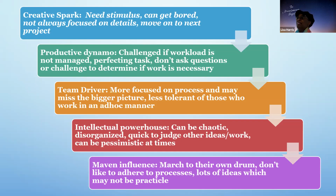So really important that you're aware of what's driving them in terms of their ability to get work done. And then the maven influencers, they kind of march to the beat of their own drum. They don't like to adhere to processes. And sometimes they have a lot of ideas, and those ideas may not seem practical to the team.